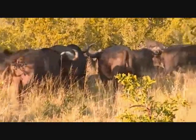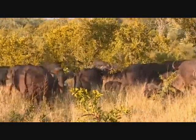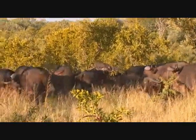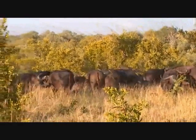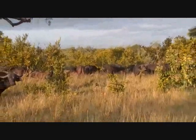I don't know if you guys can hear that. But I think I've got an idea. What we're going to do, there's a big termite mound up ahead. I'm going to see if we can get a bit of elevation so we can look down on the herd.